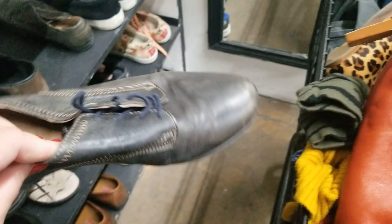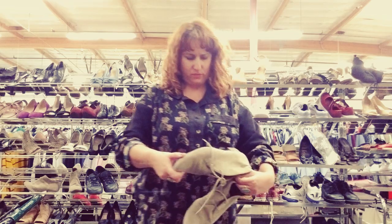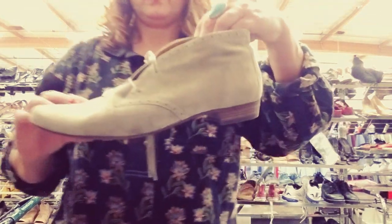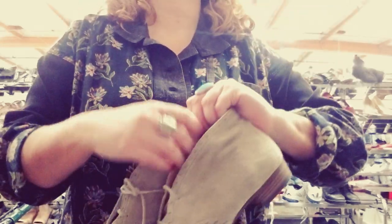That brand's not bad. Taos, T-A-O-S. Those can sell pretty well, but these were pretty rough condition. But I like that kind of Oxford style. Pair of Dansko, but they were $10. I liked these suede ankle boots, and they're a good brand, Paul Green. Comps on these can be pretty good, but these were definitely too big for me and a little too expensive for resale.